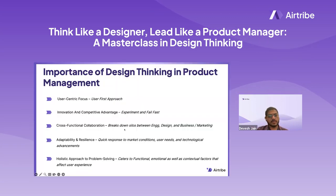All right, so just summarizing very quickly what importance design thinking imparts to product management. By use of design thinking processes, we can ensure that we always keep our users first while building the solution. We ensure that in a fast-paced environment, we can experiment and fail fast. We learn how that works in the later sections of this masterclass. We enable cross-functional collaboration, which is super important. It helps to break down silos between the engineering, design, and the business and marketing teams.